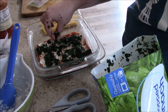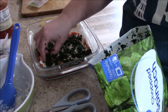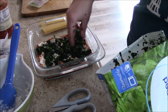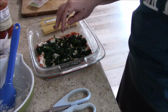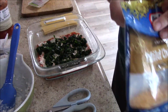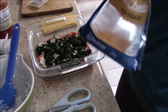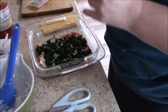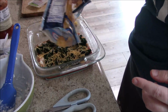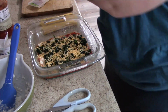Again, it's not completely cooked, and that's exactly the way I want it. I don't want it cooked all the way. I just want it enough to be able to put it on here. Okay, and then it says a little bit of cheese, so I'm going to do a layer of cheddar, because the cheese is really what's going to help hold it and bind it together. We'll do some of that.